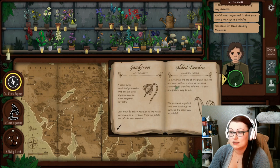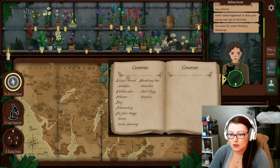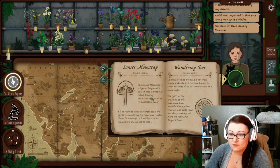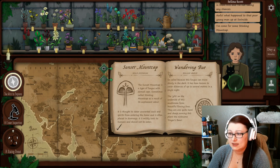It says Sunset Mount Cap, but... No, no, no. Sunset Mount Cap. Type of fungus with domed caps, sometimes called stinking Mount Cap, as a result of an unpleasant odor. I'm pretty sure that's this one. It's the only one that's stinky. Yep.